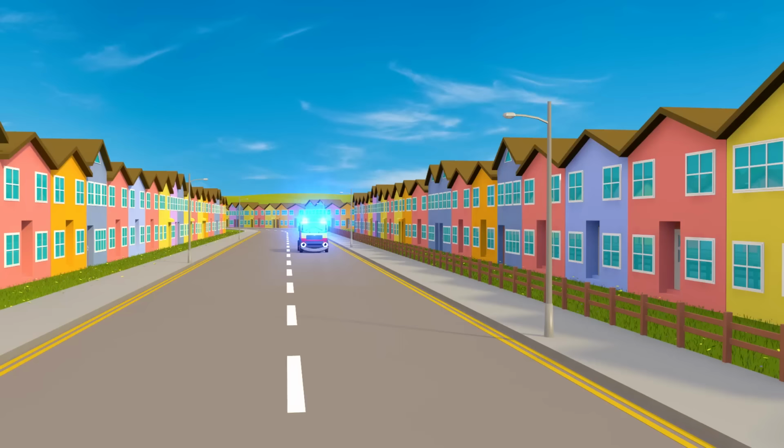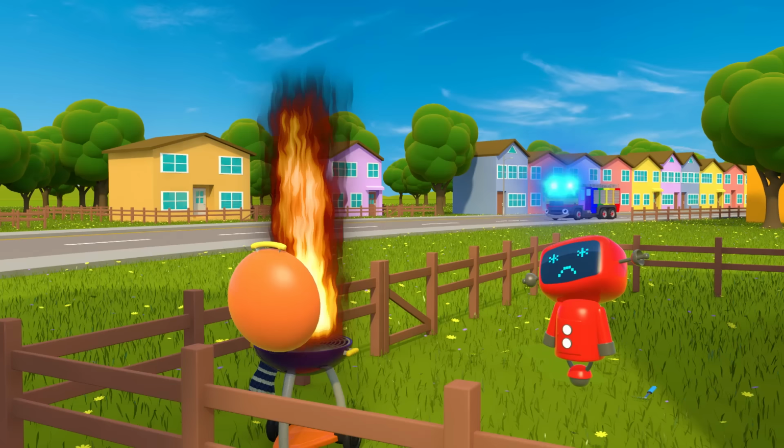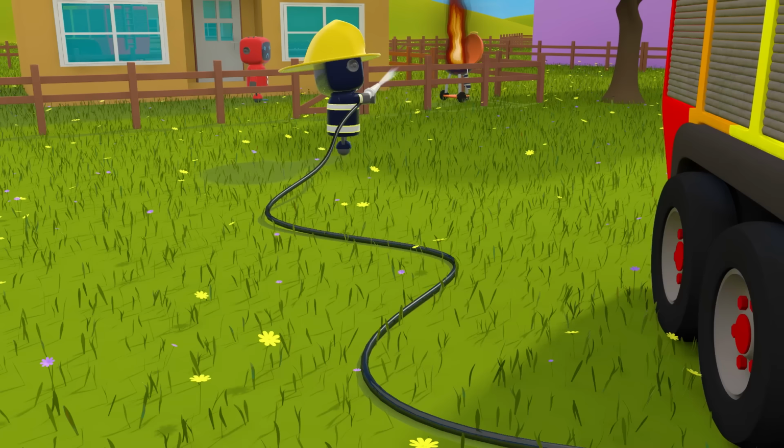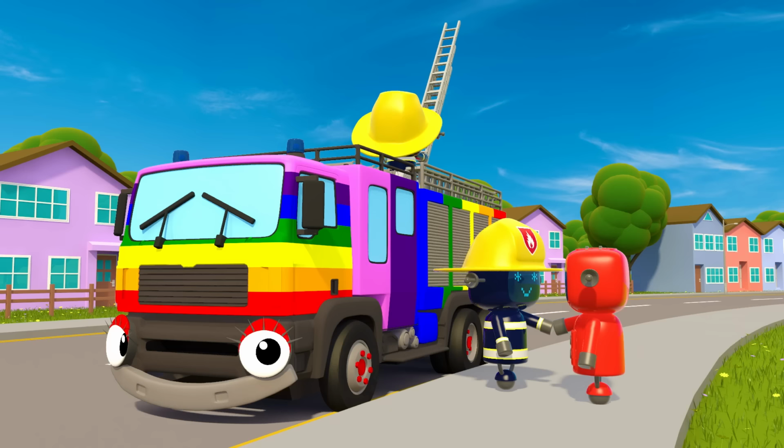Flashing lights mean she's ready to go. When she's on a rescue mission, you'll have no fear. She has a very loud siren, so you know she's near. A long, long ladder to reach the height, and a curly-whirly hose when there's fire to fight. Fiona Fire Truck.